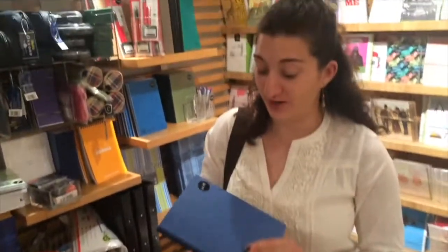Hey guys, we're in the journal section of Waterstones, trying to find journals for our novel in November. I'm writing about a girl named Blue, so I kind of wanted to go for a blue one, so this might be the one for me. Still looking though, because hopefully there's one.